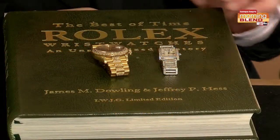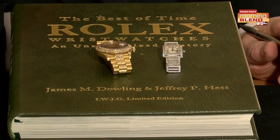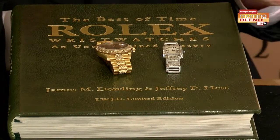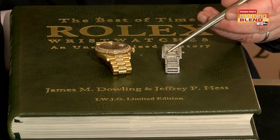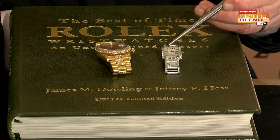Here's the story on these two watches. The diamonds have been added. Be very careful when you're buying these things online. This watch with factory diamonds, we could easily sell for $25,000 to $30,000.